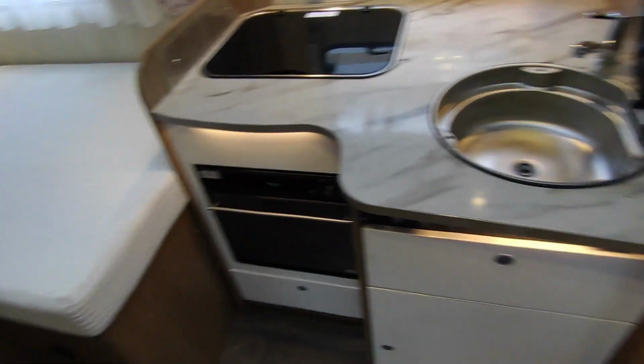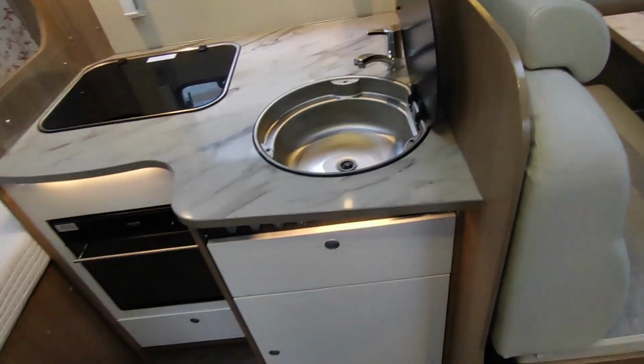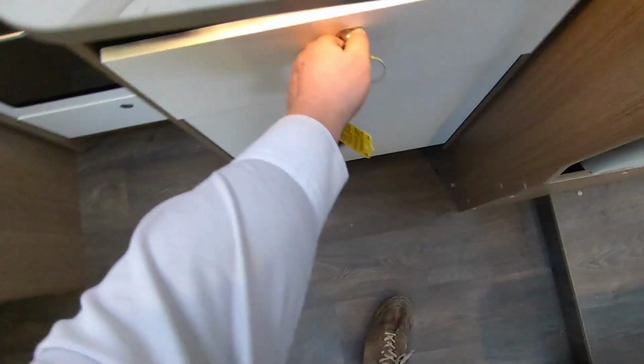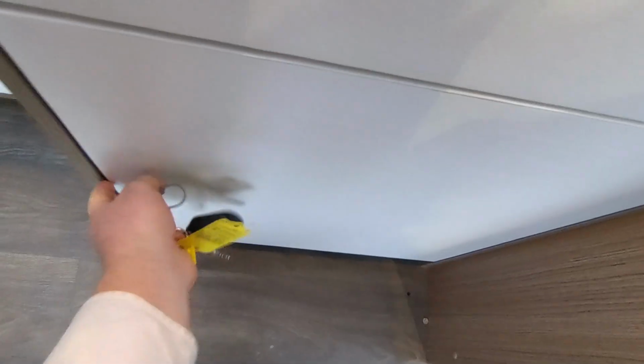Kitchen wise, surprisingly good for a German van, because they don't major on cooking in vans, but this has got quite a good bit of workspace here. So we've got a good, massive cutlery tray. This will be a big one underneath as well. Yeah, big deep storage under there.